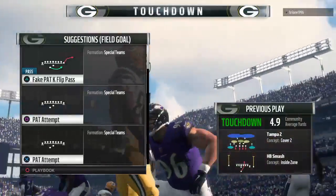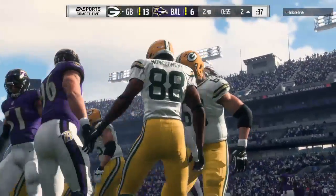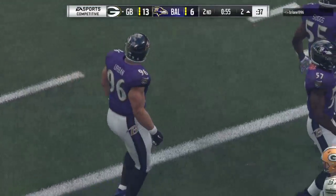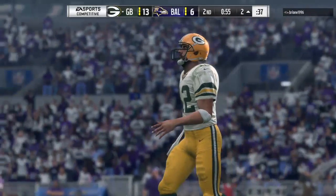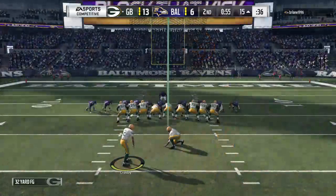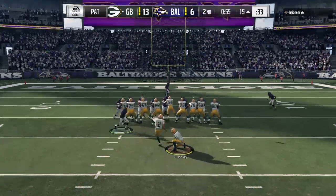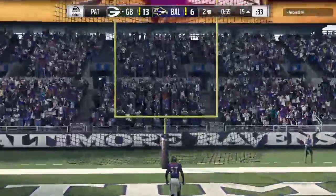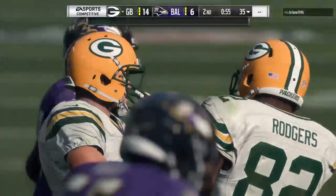Touchdown, Packers. Ty Montgomery, an 8-yard touchdown run. And the Packers add on to their lead. Extra point try now for Crosby. And it's up. It's good. Our score 14-6.